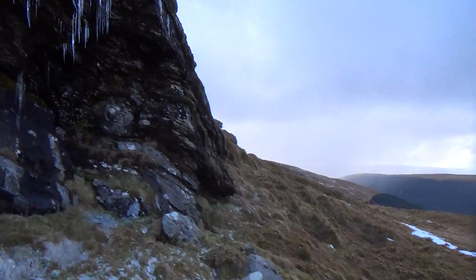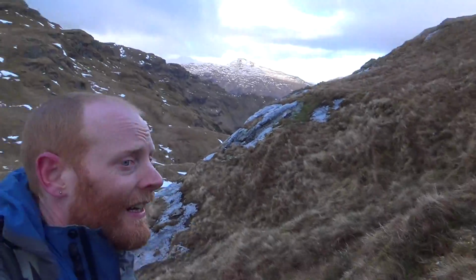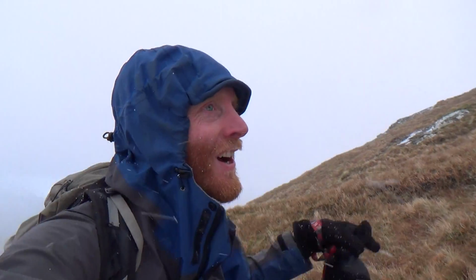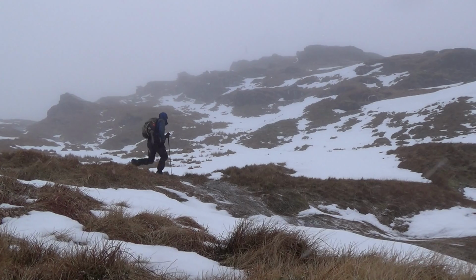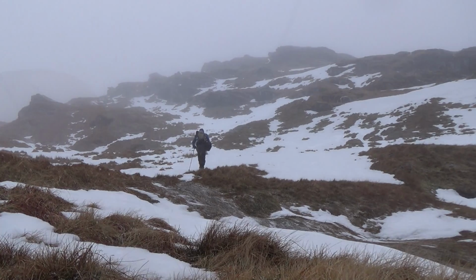Nice to see winter clinging on, somewhere at least. Although it is today, 1st of March. It's the first day of meteorological autumn. Autumn? Spring, I wish. Weather's taken a turn. Hopefully it's just a shower. Well, having all the weathers today.